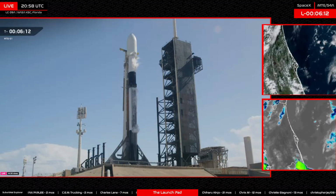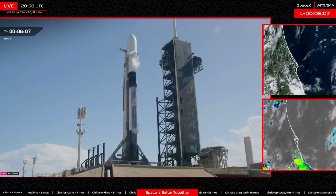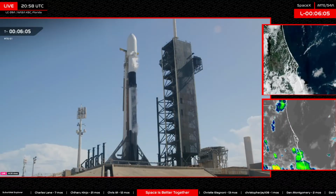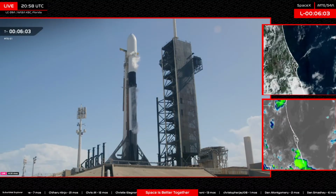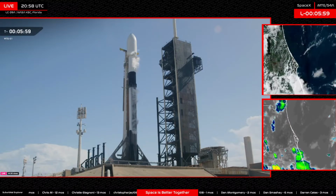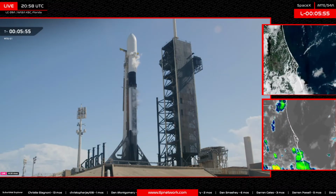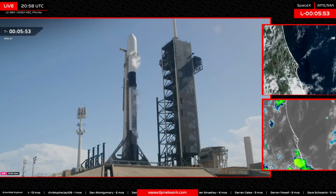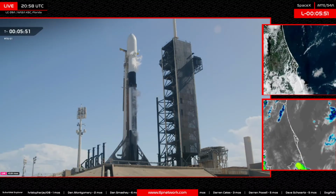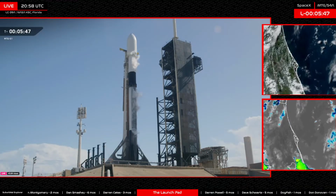Next up in the countdown, the transporter erector, or TE, will begin to retract away from Falcon 9. That's the large truss structure you see standing next to the rocket. It's hinged at the base and connected to the launch mount beneath the first stage. First, we'll see the clamp arms open around the Falcon 9 second stage. Then the TE will begin to pivot back, slowly swinging away from the vehicle. And it'll reach full recline at about the T-minus 3 minute and 40 second mark.